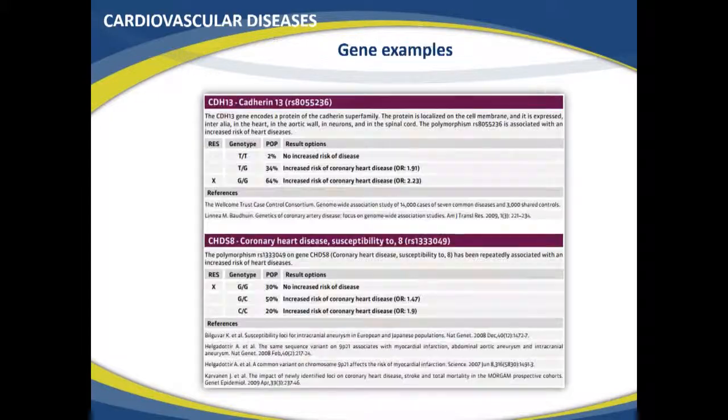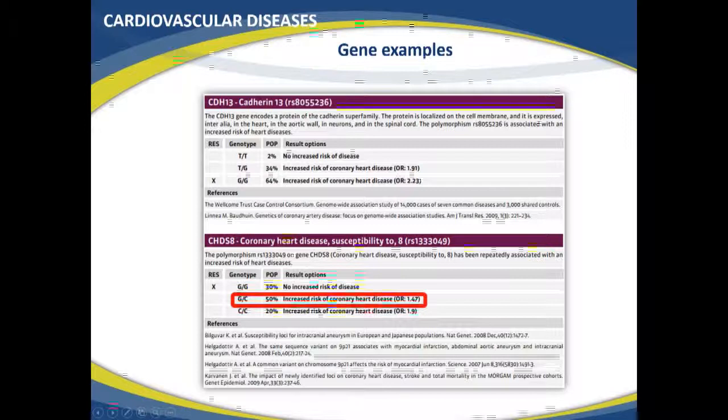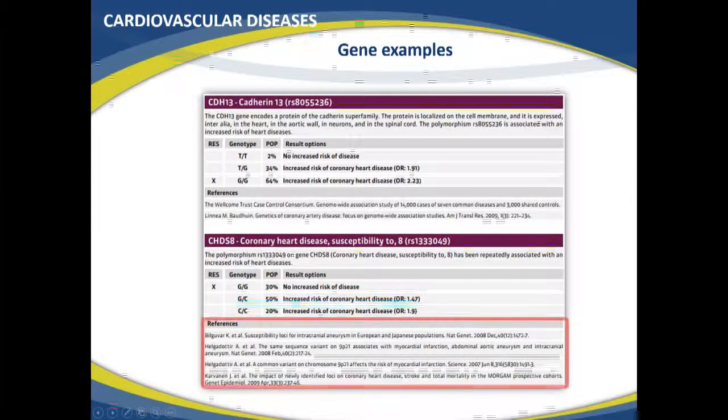The same goes for this here. Just to summarize, this is the gene. GG genotype is 64% and 2.23 times the risk, so 123% higher risk for coronary heart disease in this case. Another gene, 30% of no risk, 50% of a 1.47 risk, and so on, and here's the science behind it.